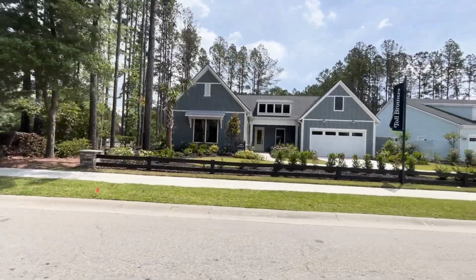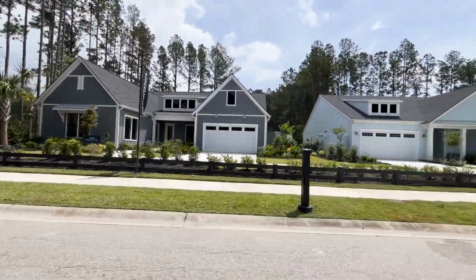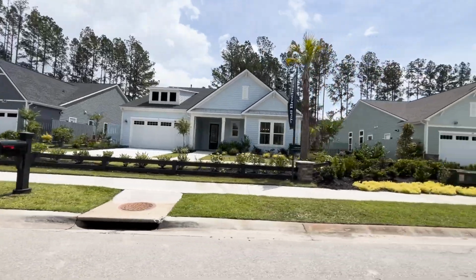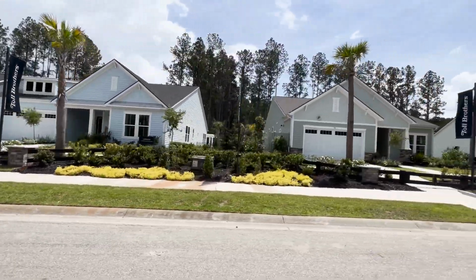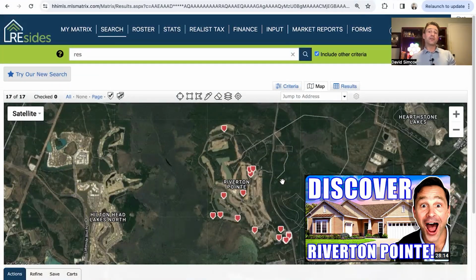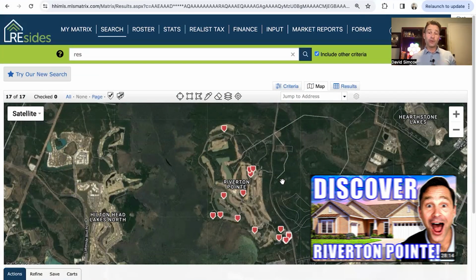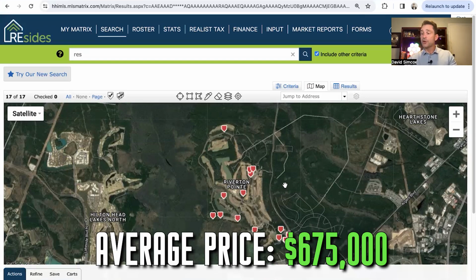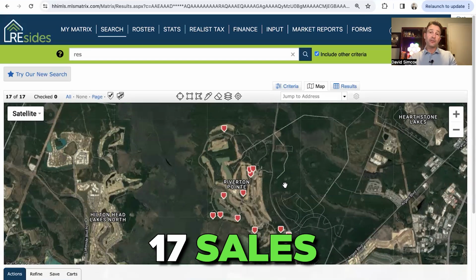The homes are really, really beautiful, big, tall ceilings, very grand, very luxurious in my opinion. And if you want to check out more details on that neighborhood, you can go back and watch my individual video on Riverton Pointe. So Riverton Pointe, average sales price was $675,000. And there were 17 sales in the past year.